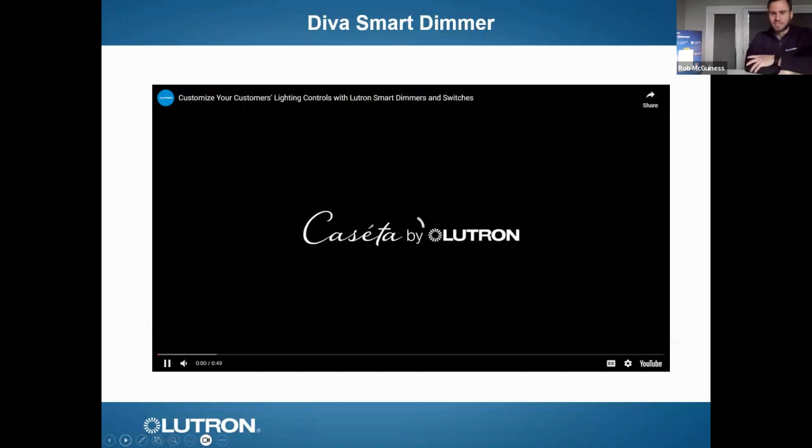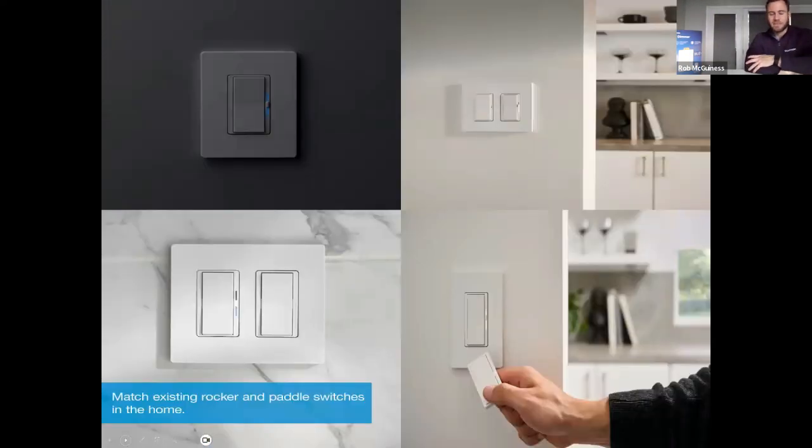Okay. So moving on outside of Caseta, but these are just some nice images as to what you could see. The bottom left is a Diva Smart Dimmer next to the Claro Smart Switch. You can see bottom right that Pico Paddle Remote controlling. So I will say that video, it's about 9 months old, and we didn't have the Pico Paddle Remote yet.